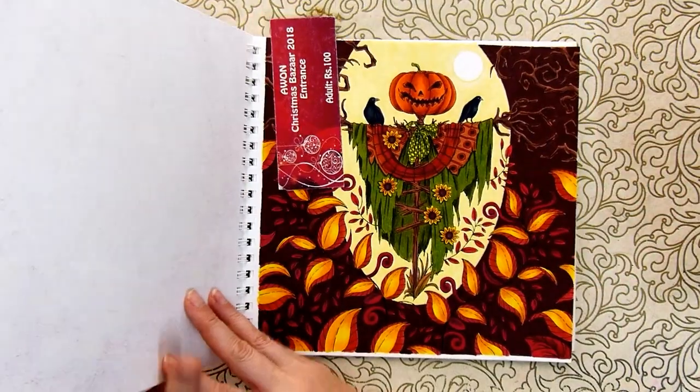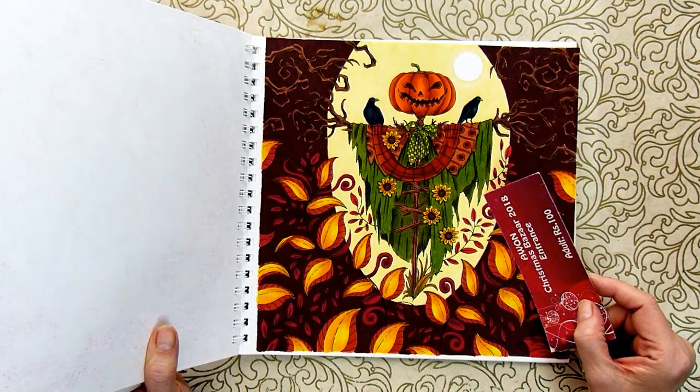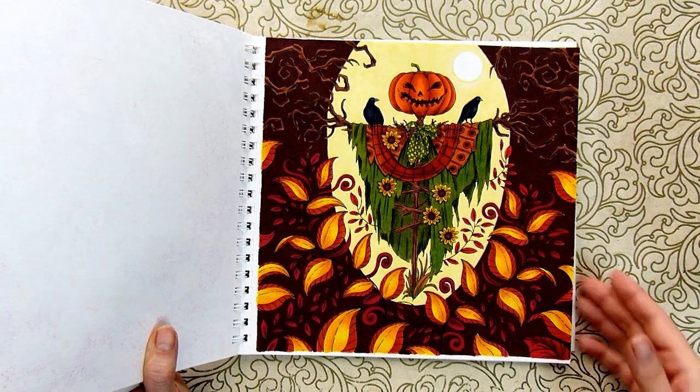Another one, Scarecrow, it was the prompt, and I colored this guy.